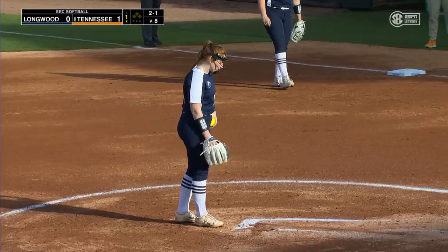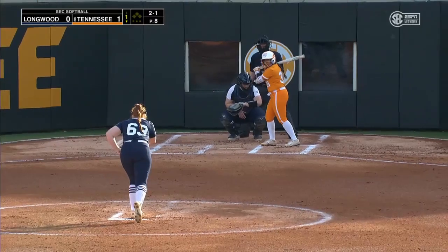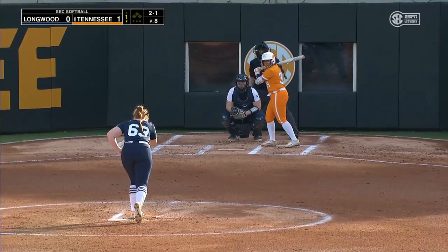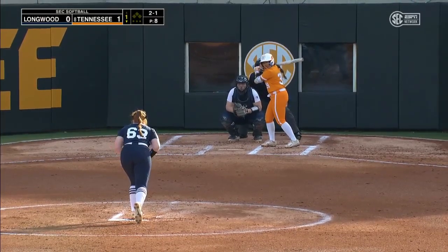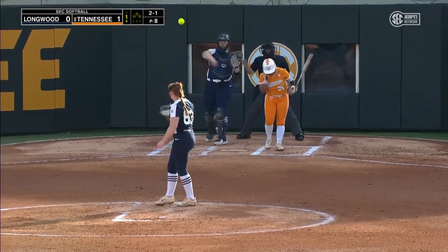Gavrila, primarily a reliever, just getting her 2nd start of the season. Already been tagged for 1 early. Let's see if she bounces back. 2-1 incoming to Rodriguez. Swing and a miss.